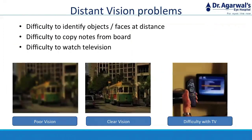Distance vision problems. Let us understand and divide them further. Difficulty to identify people or objects, difficulty in terms of taking notes from the board, difficulty in watching television. Each of these tasks entails a different environment, and a different tool will be required or best suited for the patient.